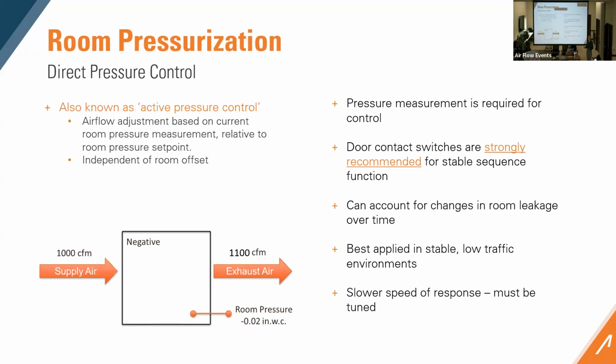So in a negatively pressurized space, it might keep trying to open the general exhaust valve until it is fully open. And then when you close that door, your room will be extremely overpressurized. Because of that, when you are using direct pressure control, we highly recommend that you include door contact switches so it can detect when the door is open. While the door is open, it will pause controlling the pressure in that space. When the door closes, it'll resume from where it was, which is likely pretty close to where it needs to be, and you won't have that windup in your control sequencing.